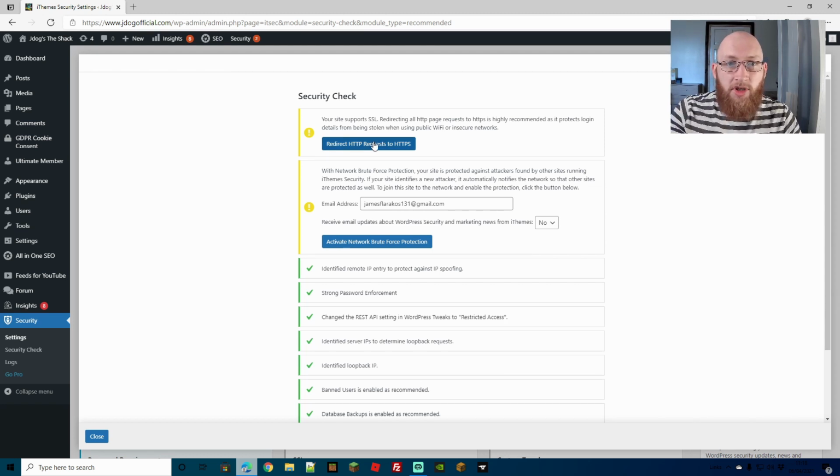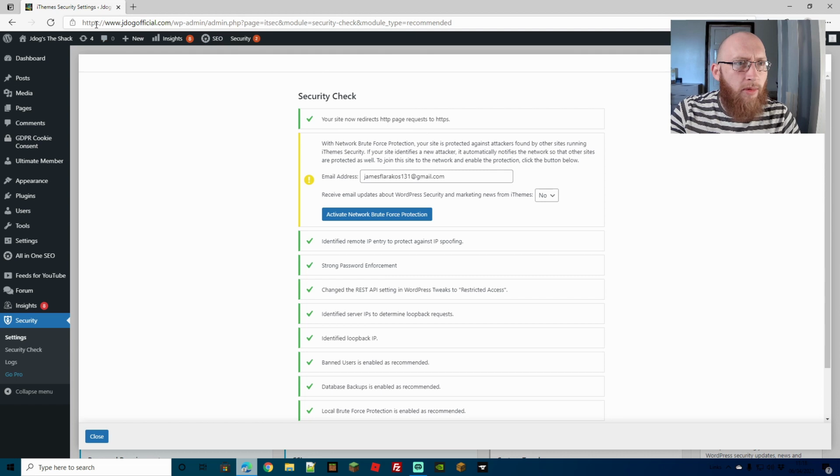First things first, we're just going to redirect HTTP requests to HTTPS, although I'm pretty sure my site already is. We're going to click it anyway, just to be doubly sure. Next, you can enter an email here. This will activate network brute force protection. So let's go ahead and click that.